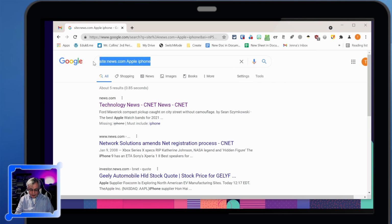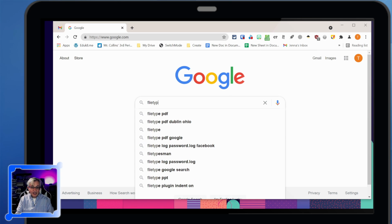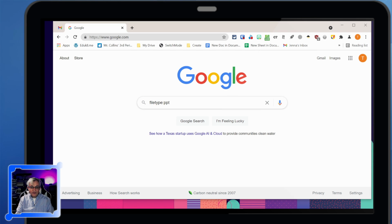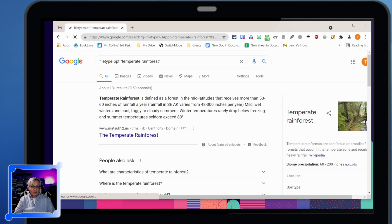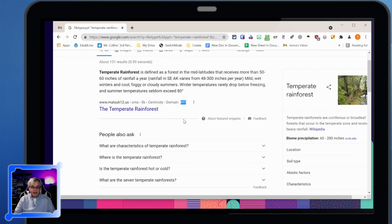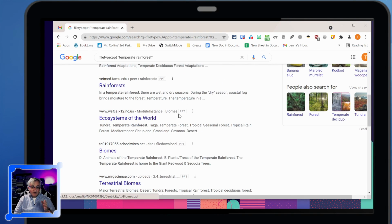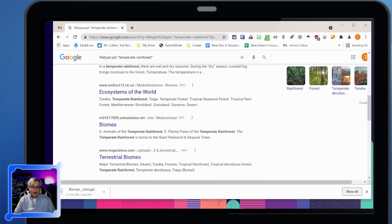Our next trick, I want to find some presentations on temperate rainforests. I can use the file type command for that. File type PPT, which are PowerPoints, and PowerPoints we can open up in Google Slides if we don't have Microsoft PowerPoint. And I can do my same with the quotes. Now it's going to return, and you'll see it says right there, PPT. It returns specific files that are PowerPoint.